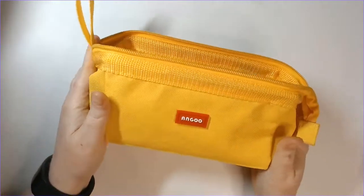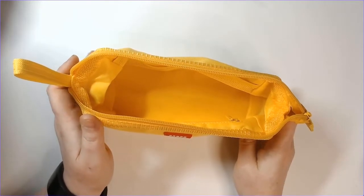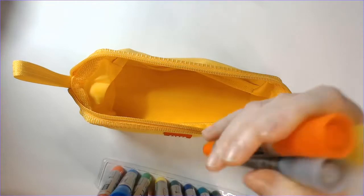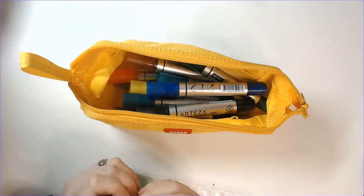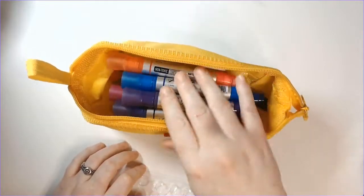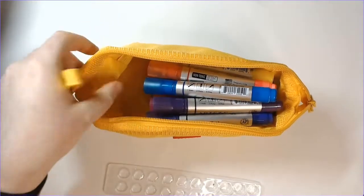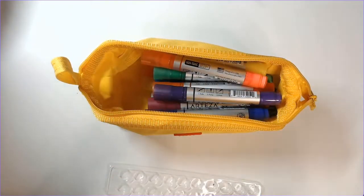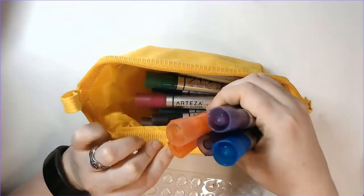But look how much stuff you could fit in here. It's room for all the activities. If I grab my Arteza acrylic paint pens, how many of those? 4, 8, 12, and these are good sized paint pens. 16, 20. I can fit those in there and still have room if I needed to put something else in on this side. They're like marker size, so 20 really good sized markers would fit in here.